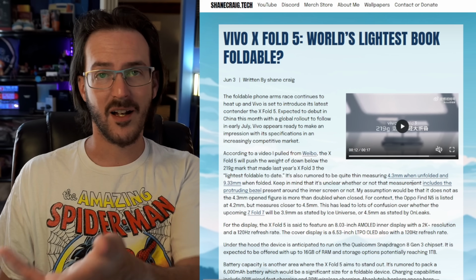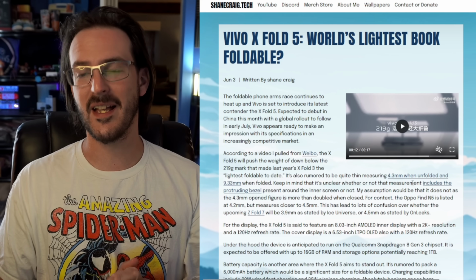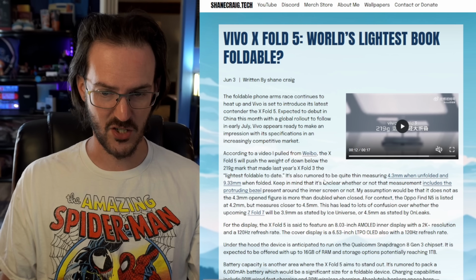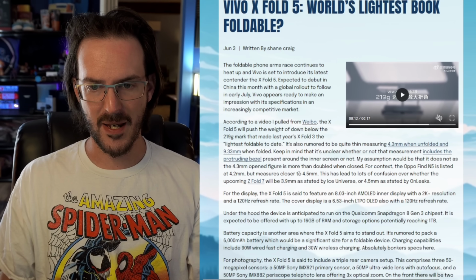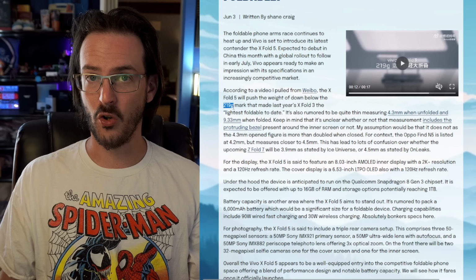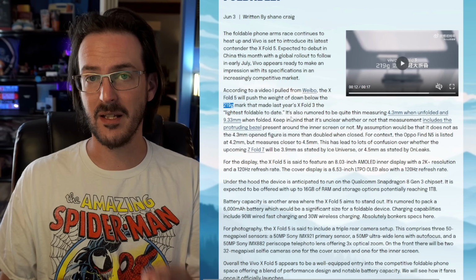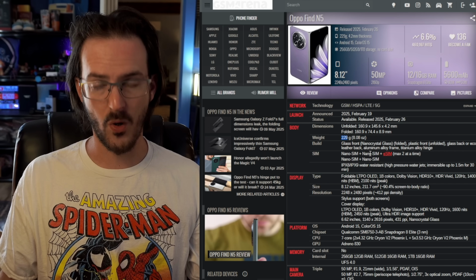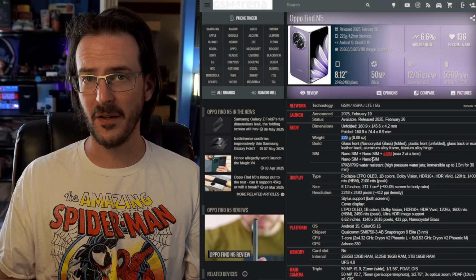Maybe some of you can tell me more specifically what that text says. Maybe Google Lens is wrong. Maybe thinnest is a mistranslation. But lightest, I think, does make sense because the Fold 3 was 219 grams. It was already meant to be the lightest, and this is going to be lighter than that. Another data point here, the Find N5 is 229 grams, so that's a pretty significant difference.